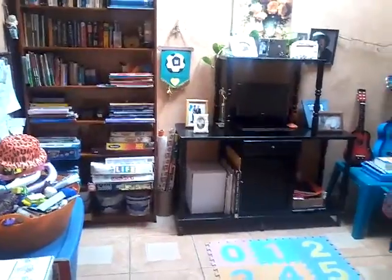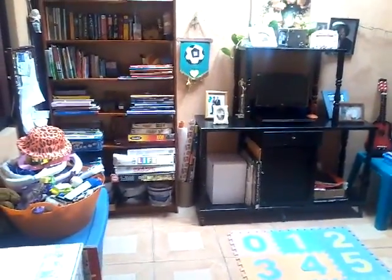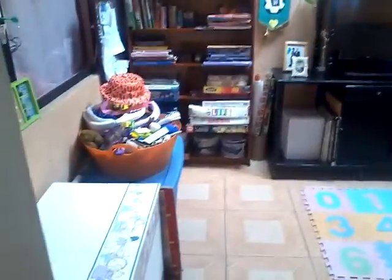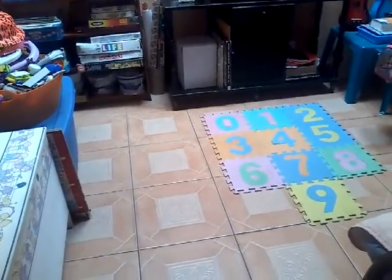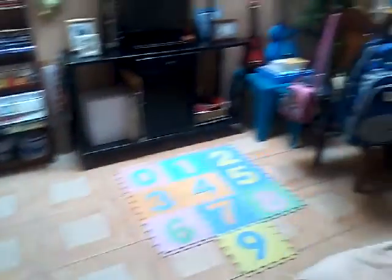But this is my all-purpose room. I'm kind of obsessed with it. It is our all-purpose room because it serves different purposes. It is a place for the kids to play. We have a couple of toy boxes over here. We have some board games for them. And then this really big open area on the floor here with the floor mat so that they can come in here and play.